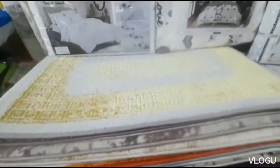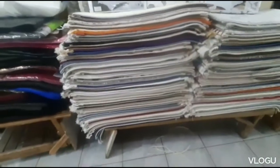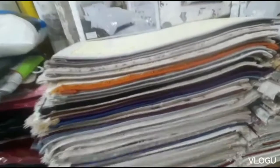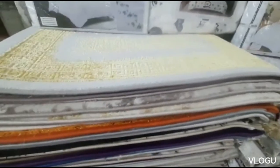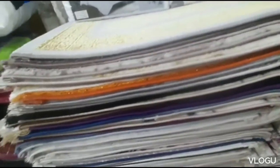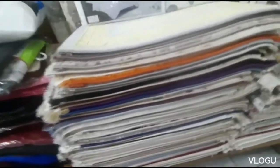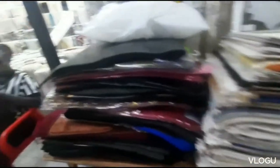The carpet, this one is for the doormat. The doormat. So this one, it's around $10. It's a Turkish materials, Turkish products, however you might want to call them, but they're awesome, they're beautiful.